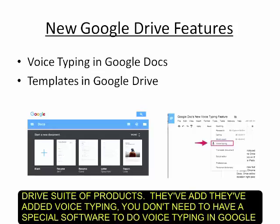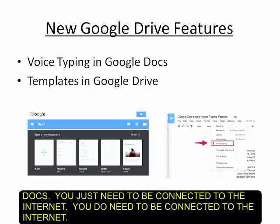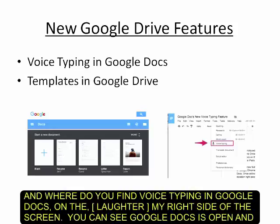One of the really nice features that they've added in is voice typing in Google Docs. So now you don't need to have a special software to do voice typing in Google Docs. You just need to be connected to the internet. You do need to be connected to the internet. And where do you find voice typing in Google Docs? On the right side of the screen.